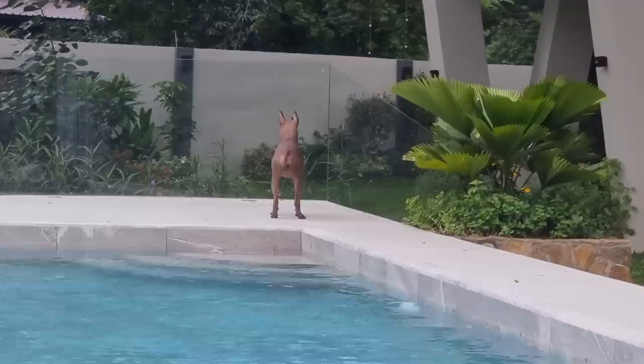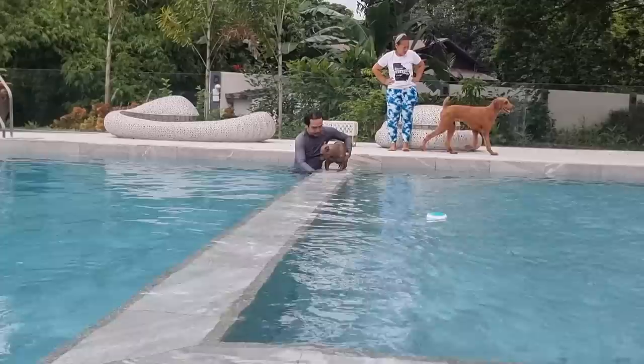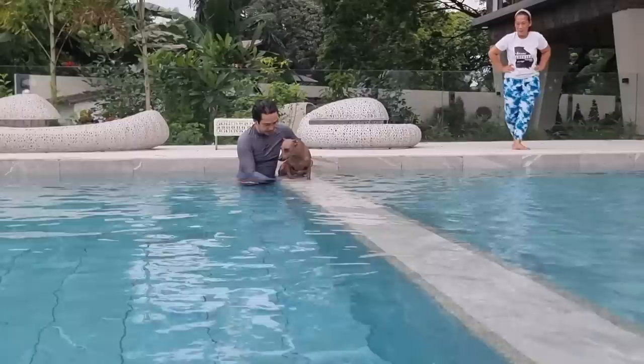Brittany! Hi, Brittany! Brittany, here! Wrong way! Hi, Brittany! I would love for her to swim, but she just doesn't like it. Brittany! This is Brittany's first time on the catwalk. Actually, first time on the dog walk.